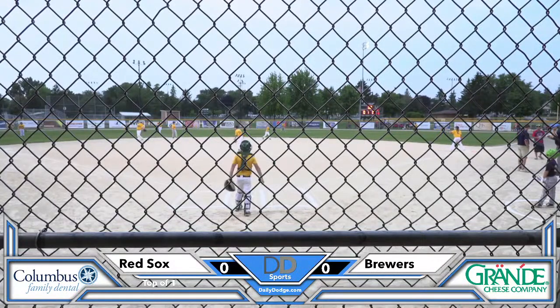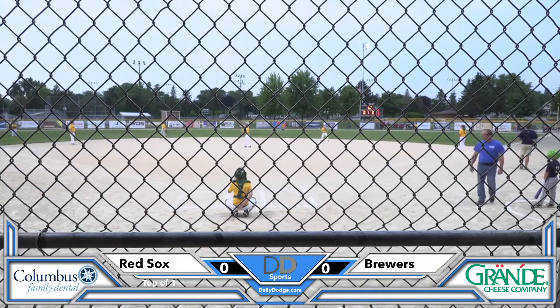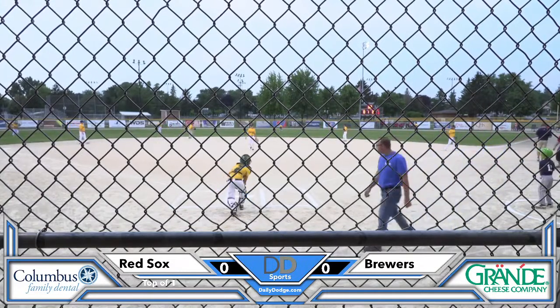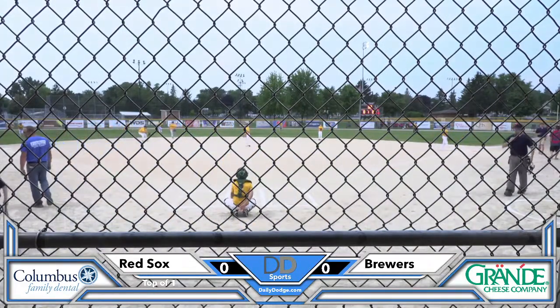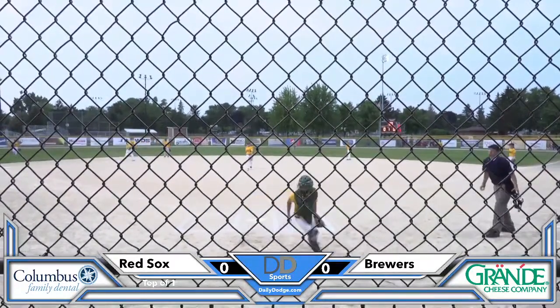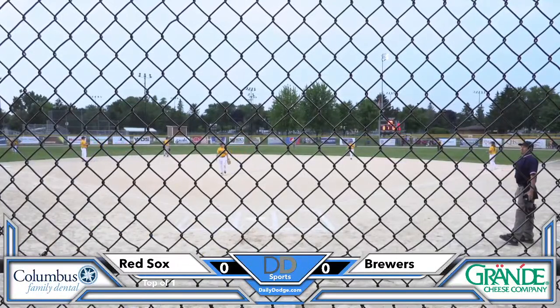We've got the AA Brewers versus Red Sox here in Game 2 of our doubleheader. Maybe somebody out there knows which one's the Brewers, blue or yellow? I'm going to go with yellow because I just realized the hats have the Brewers logos on them. Not sure if I completely missed that on Game 1, but it's very possible.